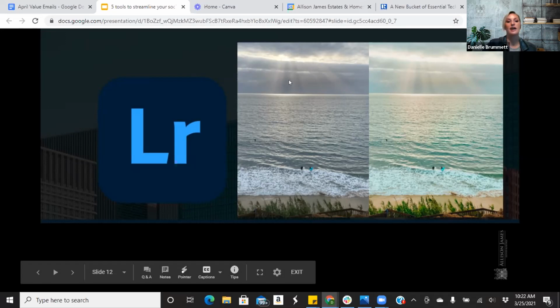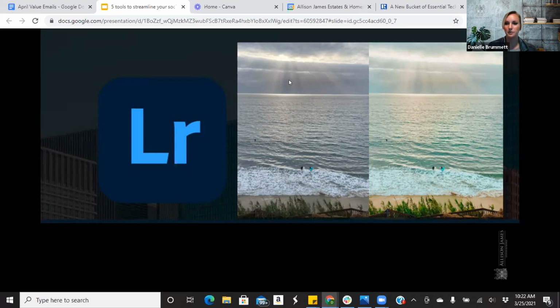Is Lightroom an app? Yes, it's Adobe Lightroom. I believe it's on iPhone and Android. If you look up Adobe Lightroom, you'll find it in the App Store. And like I said, the desktop version on the computer is a paid version, but on your phone, it's a free one. It's something that I can't recommend enough. I use it for our social media at Allison James. I use it for all of my clients if I'm editing photos for them, and also just for personal use too. It's a super great tool.